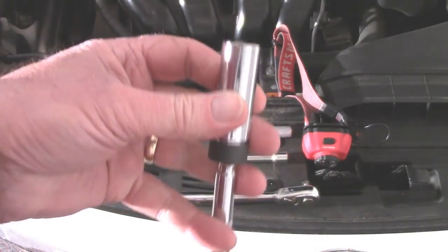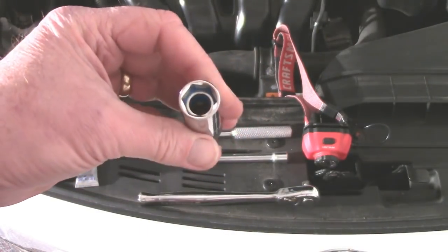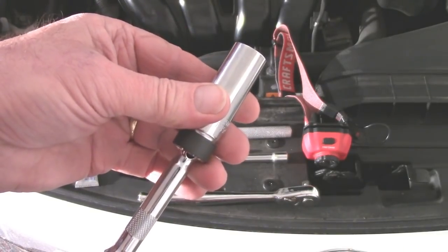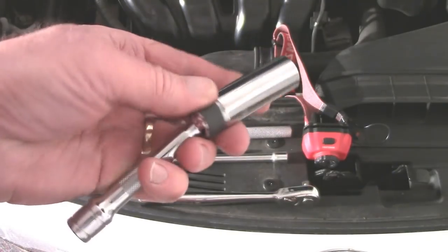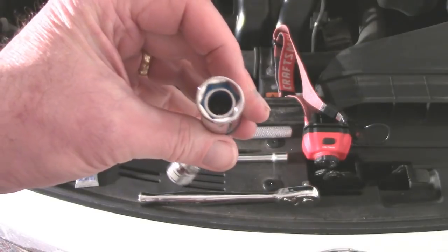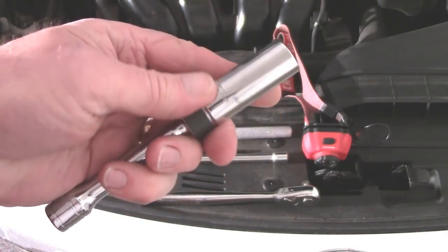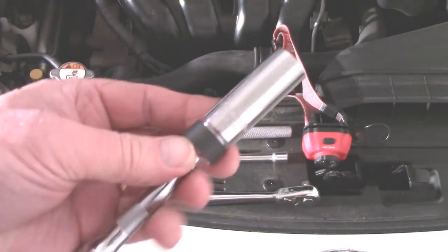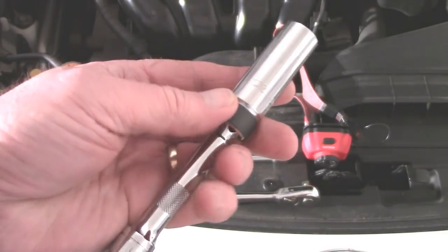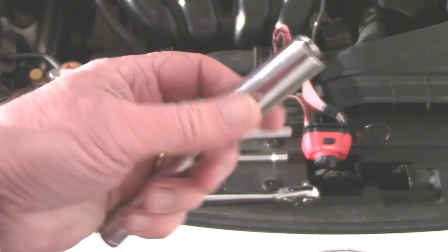spark plug socket. Now, a spark plug socket is entirely different than standard sockets. You could use a 5/8 inch long, I should say a deep socket. But the problem is that you won't have any way to retrieve that plug from its deep recess inside the engine. A lot of engines right now, the way they're designed, the plug is down inside 4 to 6 or more inches inside the engine block, and to retrieve it would require a little bit of manipulation.